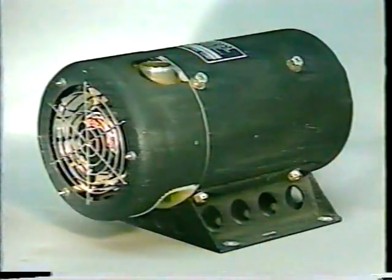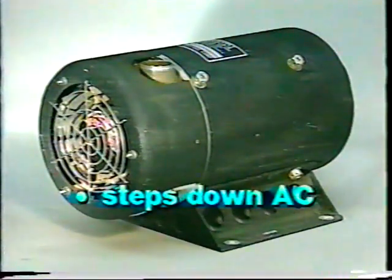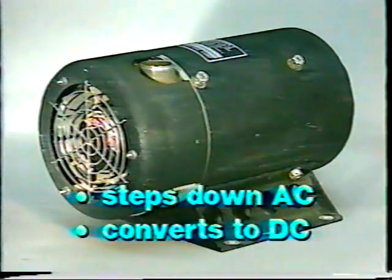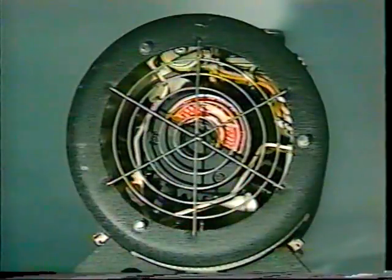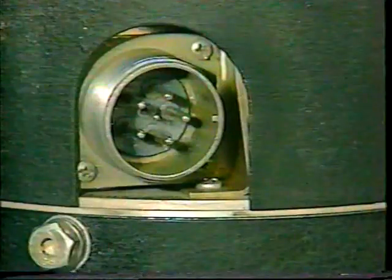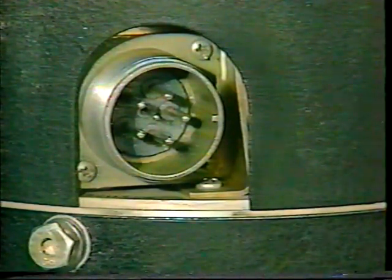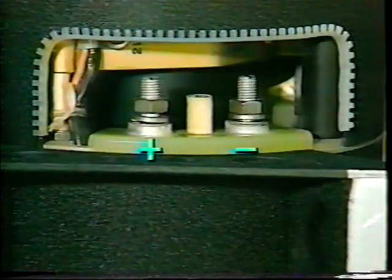The transformer rectifier units, or TRUs, operate off 200 volts, 3-phase AC. The transformer in each TRU steps down the 200 volts to 48.5 volts, 3-phase AC. 6 rectifiers convert the 48.5 volts AC to 28 volts DC. Inside the TRU is a cooling fan operated by AC. An AC quick disconnect input connector is located on top of the TRU with positive and negative output terminals located underneath.